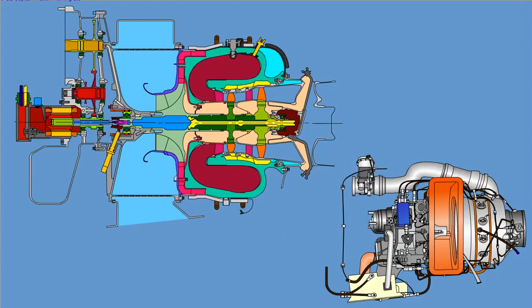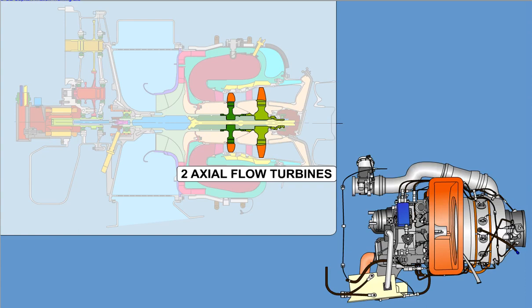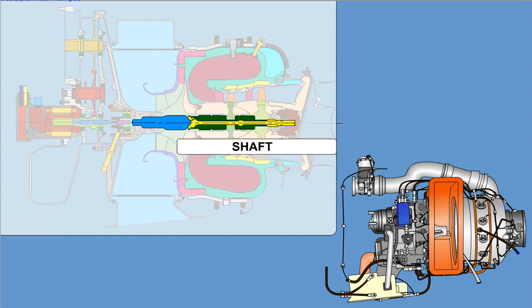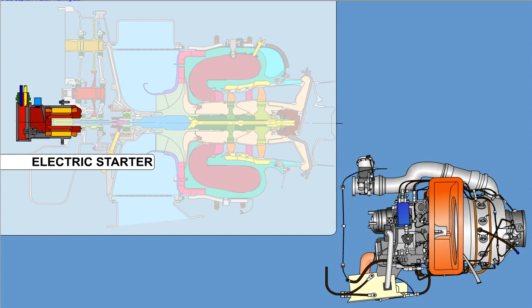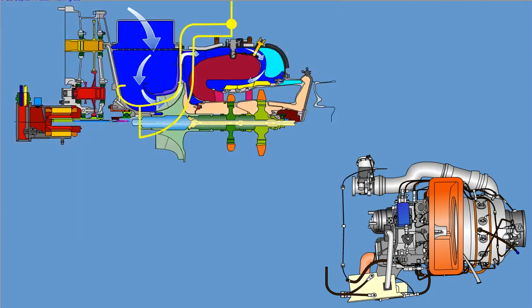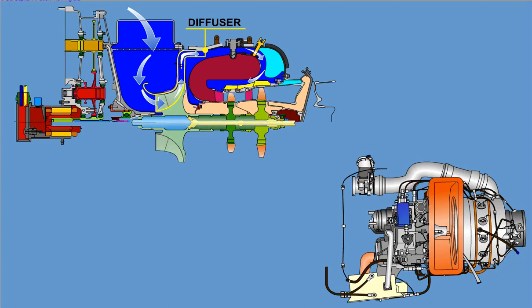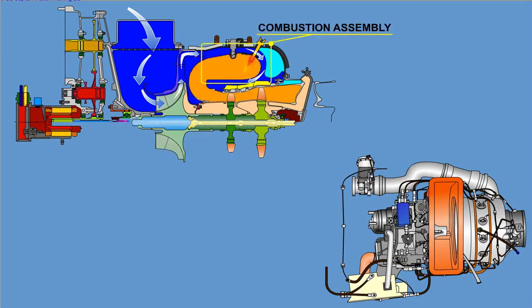The APS 2300 APU is a continuous cycle engine that is made up of a centrifugal compressor impeller and two axial flow turbines that are connected by a common shaft. An electric starter is used to start the APU by rotating the compressor impeller and the turbines. The rotating impeller provides a high-velocity airflow to the diffuser, where the velocity is decreased and the pressure is increased. From the diffuser, the airflow is delivered to the combustion assembly, where the air is used for the aircraft pneumatic system and for the combustion process.